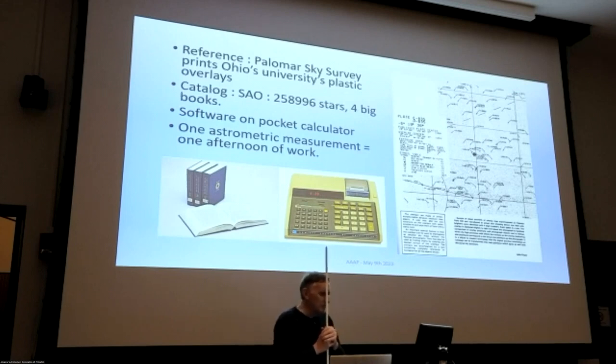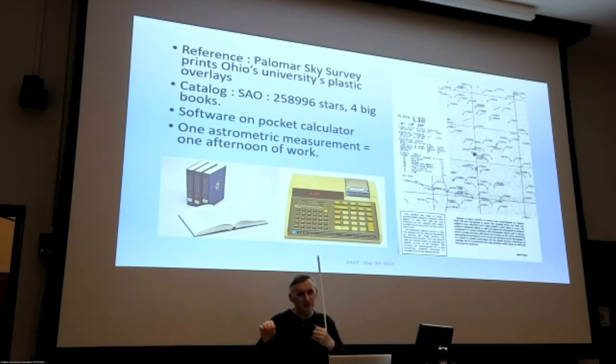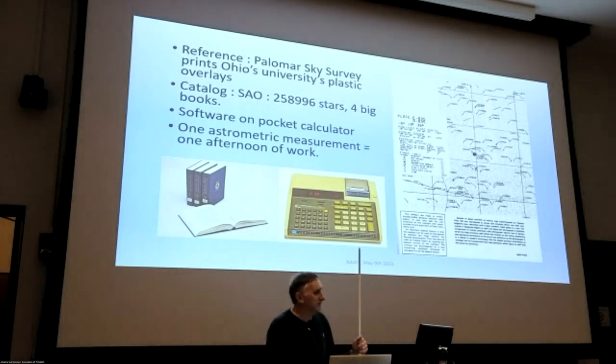What you would do is use the Palomar Sky Survey prints. The University of Ohio had made some overlays, and you would find your asteroid, and then find the nearest SAO stars, and write down the coordinates, the RA, and so on. Then in France in 1980, we had one of these pocket calculators, and you would enter all the numbers. Of course, very often you would make mistakes, and you would have to re-enter the thing, and so on and so on. So it was really a painful thing, and we would only measure the very interesting asteroids.